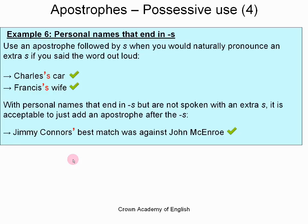It's too complicated. So we do not. Since we do not say the final S, we do not write it either. So that is the logic behind the rule. We do not say the final S, so we do not write it. So Jimmy Connors' best match was against John McEnroe. These were obviously both famous tennis players.